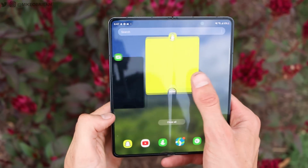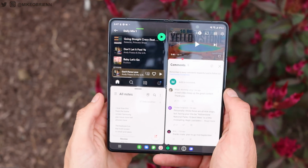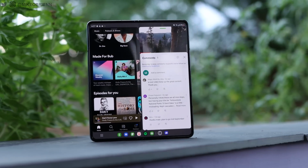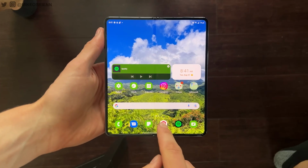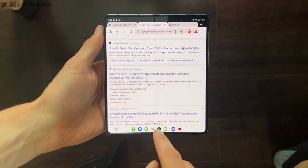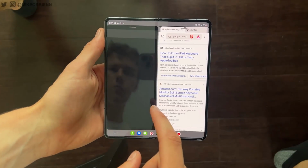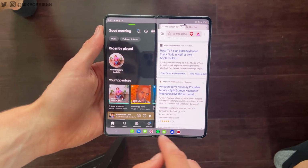Of course, when you start using the Fold, one of the first things you'll notice with this new interface is that you actually have a taskbar on the bottom. And this is a massive improvement. In my opinion, this makes this phone really truly capable of multitasking. So you can have a whole bunch of apps on the bottom. So if I open Brave, a browser, on the bottom, I can switch between Spotify and my camera and everything else down there. And so it feels a lot more like a Windows experience on a phone like this.